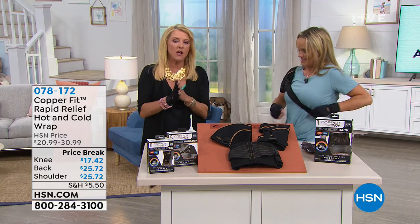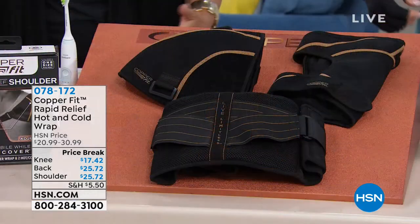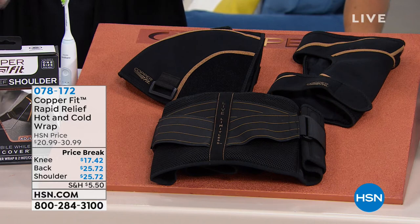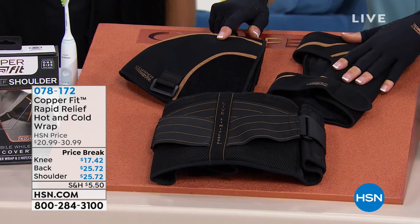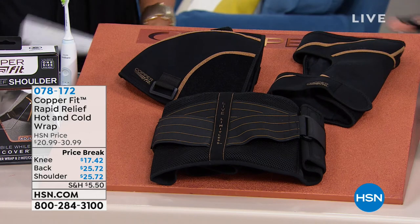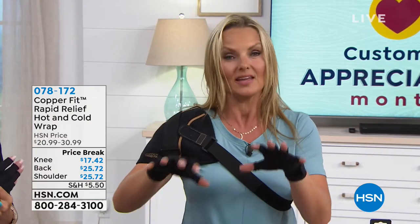Now, we're going to move on to a whole different concept of CopperFit. Still the same copper ion technology, but in this case, we're going to find relief for the shoulder, for the back, and for the knee area. This is three different choices here. So, Suzanne, when you are in pain, you need to get rid of it fast. And that's what the CopperFit Rapid Relief brand new line is all about.